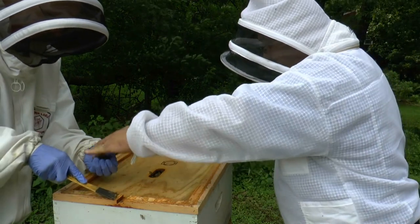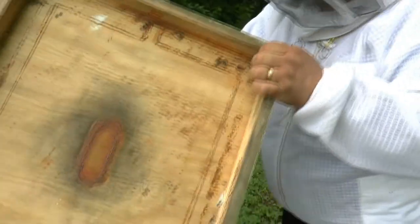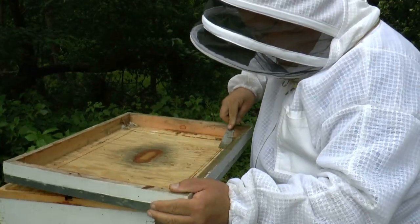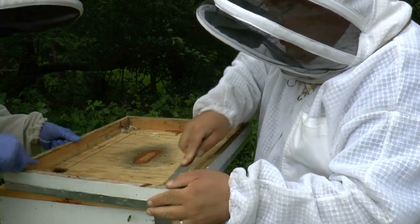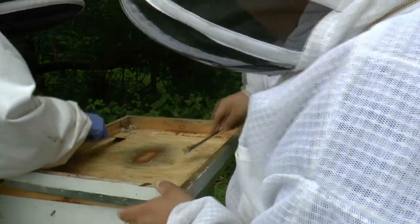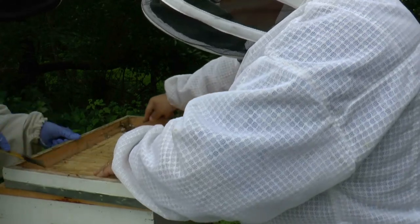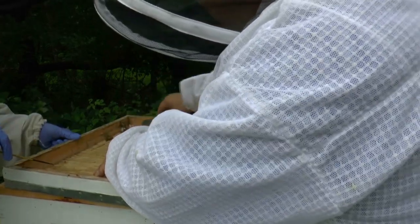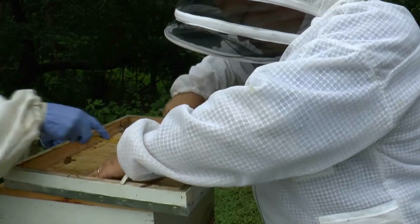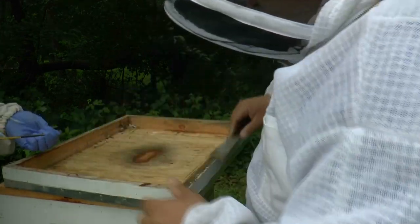But this will help keep the cover from sticking to this. Oops, that's not good. Subsequently, if it's on the inner cover, gotta do that too, or the inside of the outer cover, lest it stick there. Yeah, go gentle on it. They'll glue whatever they can together.